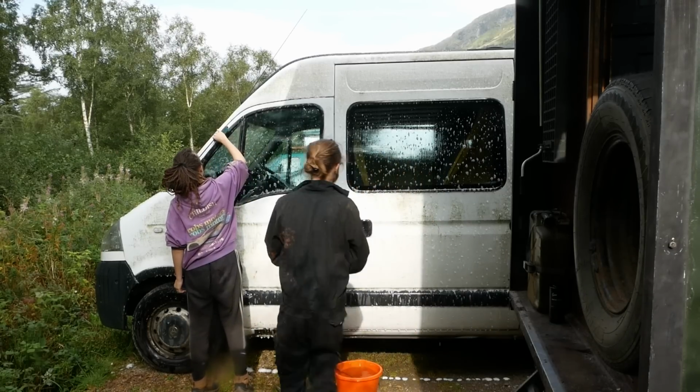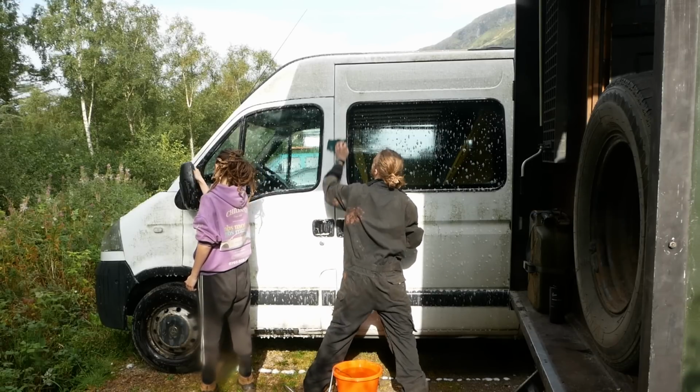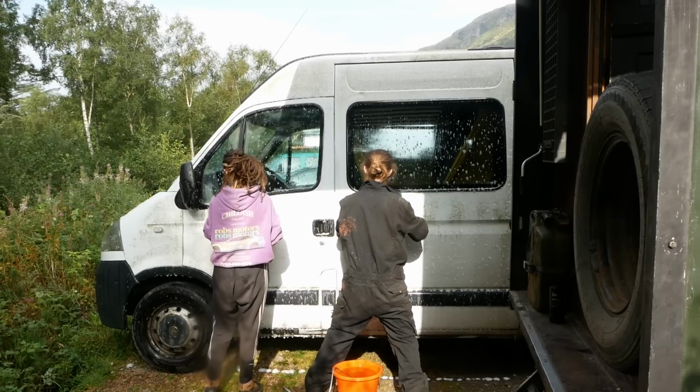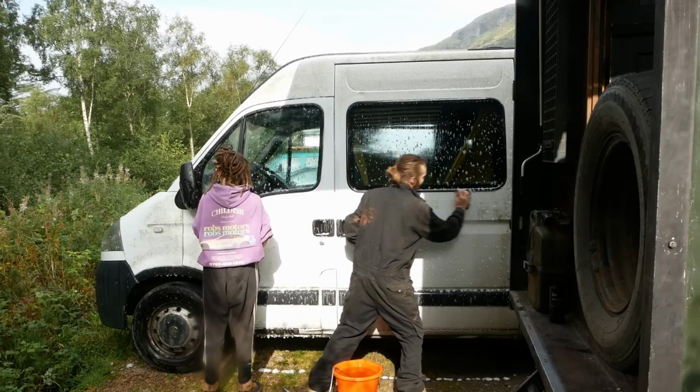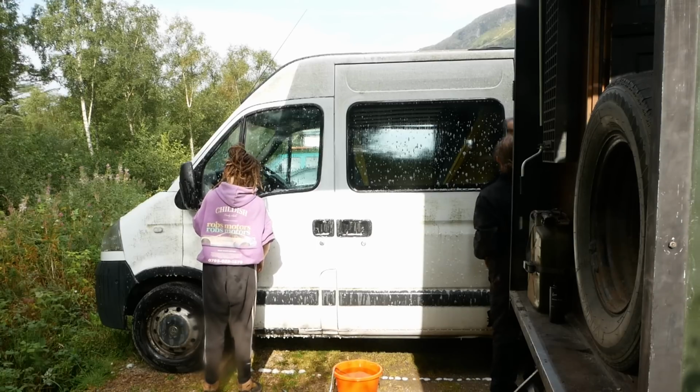Right, let's get this then. You could have a white van. Oh, I don't want one of those. Well, hopefully tomorrow it'll then be green again. But not in the mouldy way. No, in the nice way. Consistently green.